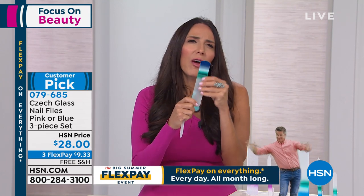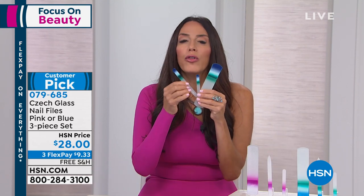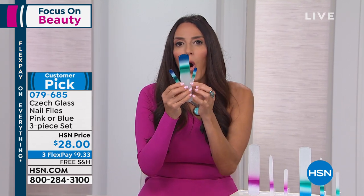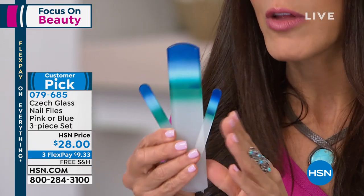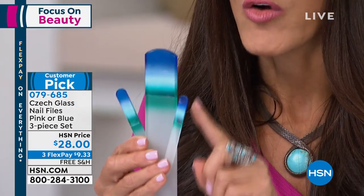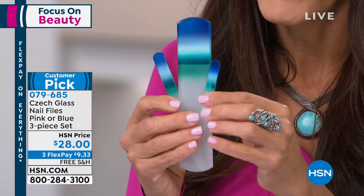So it's different than any other file on the market. These are made of tempered glass from the Czech Republic, which is world famous for its glass and crystal manufacturing. And you'll see they're absolutely gorgeous. When you get them home, they literally look like art, but they are workhorse tools, unlike any other nail file or pedicure tool on the marketplace.